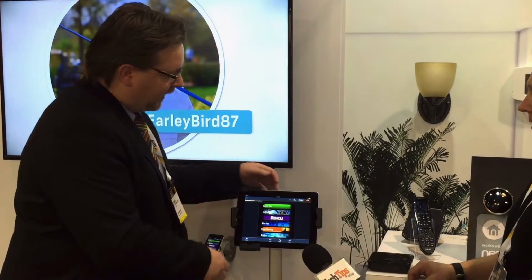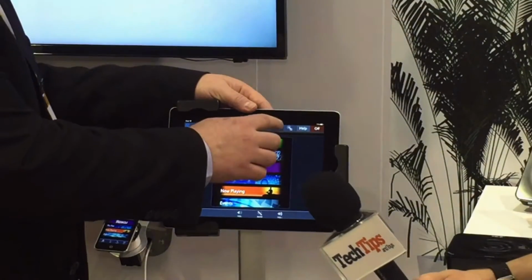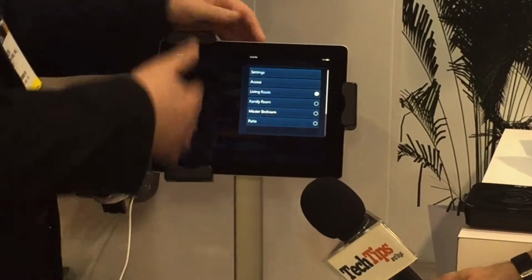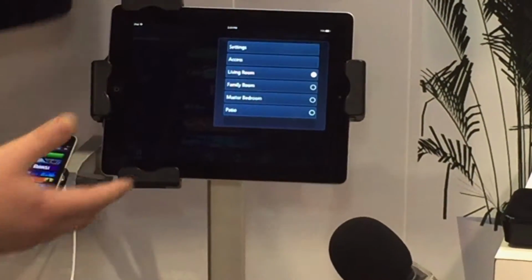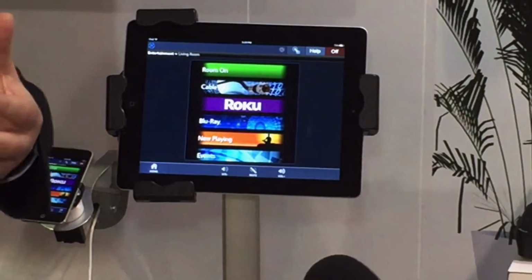If we look at our mobile app, beautiful GUI designed specifically for URC HomeSet. But what it also offers, since this can control up to 8 rooms, a nice little rooms menu. You can go from any room to any room in your house very simply just by selecting a different room on the mobile app.